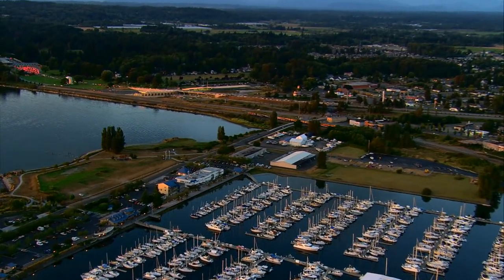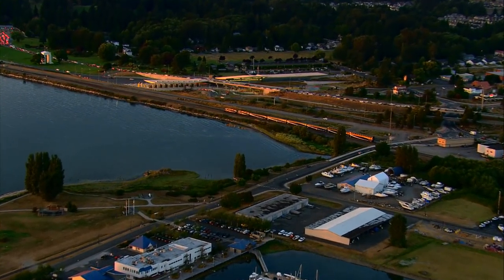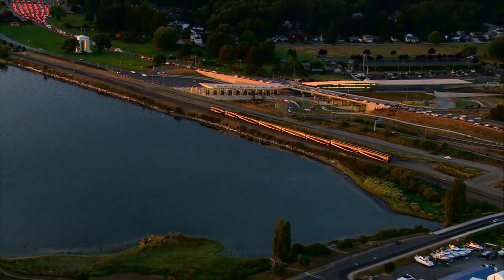The next big excitement was when we reached the Canadian border, and it happened so fast that I missed most of it with my camera. So I'll use this aerial footage that the Rocky Mountaineer folks made available to me.